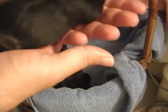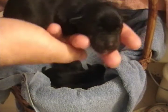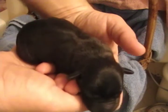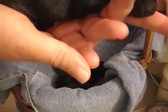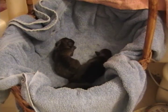Now, he's probably the fattest of all the puppies that I've got here. He's a pretty big little boy. He's pretty healthy. He's fairly dark and kind of has that sable coloring. I think you'll be able to see it on the video. Big, big head. He's probably going to be the biggest of the puppies, I think.